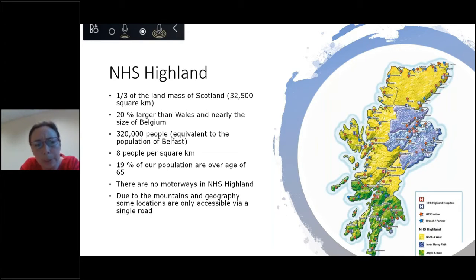Road networks are a big problem in Highland. We have no motorways, and due to our mountains and geography, some of our locations are only accessible via single road. This makes transport a big issue, which I'll speak about later in the talk.